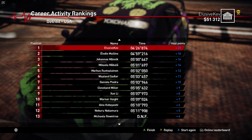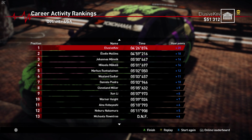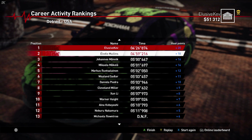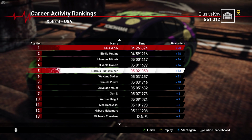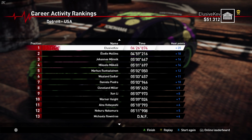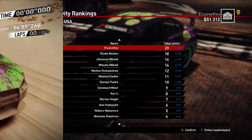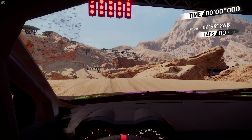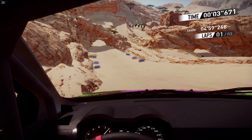Plus 20 points. So it's a bit of a tiny gap for victory, and then down to 5th, and then it's just single point increments down to 13th you get 4 points. So that's a good start to the championship. So we're at Niger then. Got 459.2.